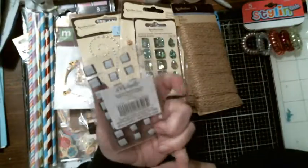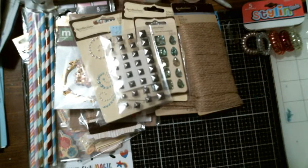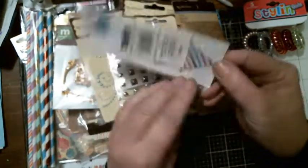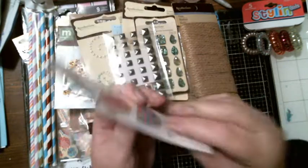Where are you people finding these at Michael's? Like these little packs. I'll have to ask and look. Maybe I'm missing them somewhere and I'm walking right past them. That'd be my luck. Oh, look at it. We got little paper clips with a llama. It's my day. Them are cool. Craft Smart. I think that's Joann's.